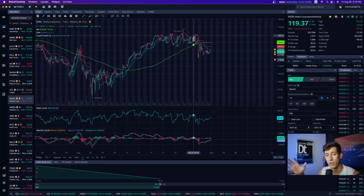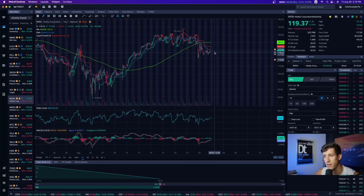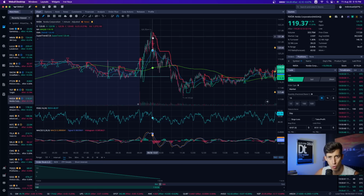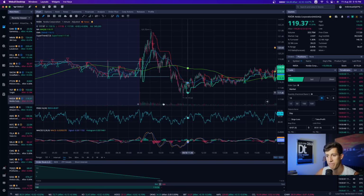As of right now, direction for Nvidia is not bullish. We're not showing any signs of progress on the upside. And although we might show it on the 1-minute time frame for a short period of time, it's very short-lived. It almost creates these bull traps, and then it aggressively sells off and it corrects itself.